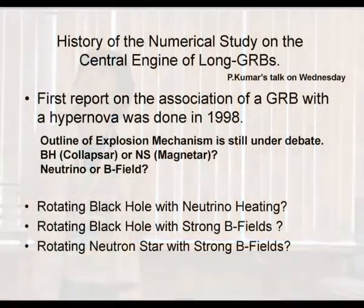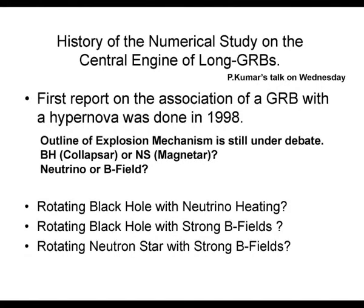I'd like to review the history of the numerical study on the central engine of long gamma ray bursts. This is not so long, because the first report on the association of a gamma ray burst with a hypernova was done in 1998. So not so long a history. And, as outlined in Professor Kuma's talk yesterday, the explosion mechanism is still under debate.